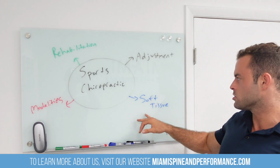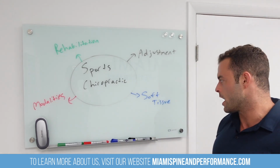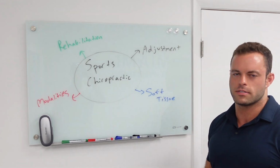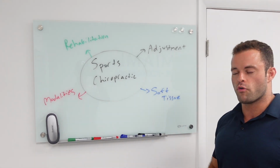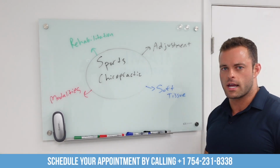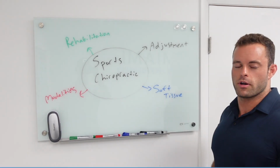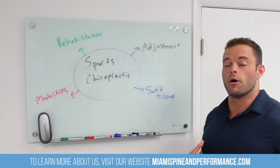So as far as soft tissue work goes, this I think is really what sets apart sports chiropractors, because a lot of other chiropractic offices that are maybe focused on higher volume or car accidents or workers' compensation probably aren't taking the time to do soft tissue work. So here at Miami Spine and Performance, we do Active Release Technique, we do Graston Technique, we do therapeutic cupping, we use Hypervolt, Theragun, vibration massage. Pretty soon here we're going to be doing dry needling. So we use a lot of different manual therapy tools to help release the muscles.